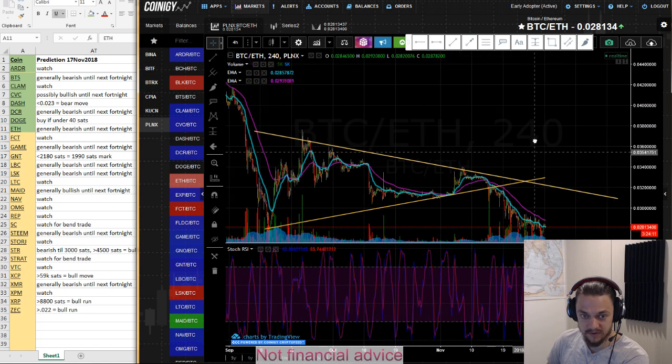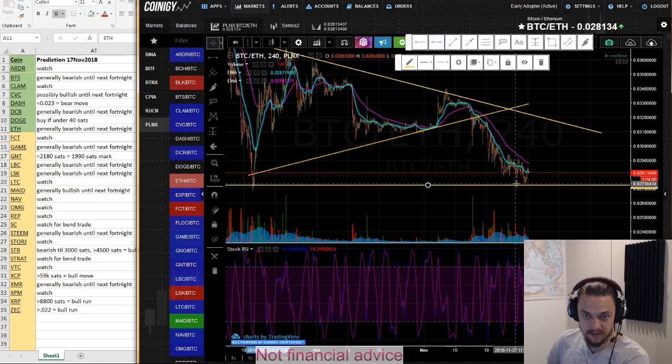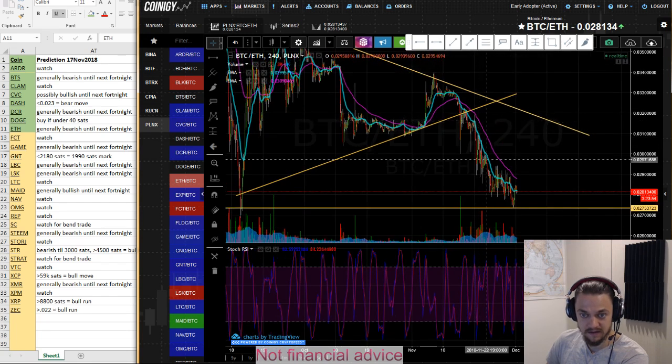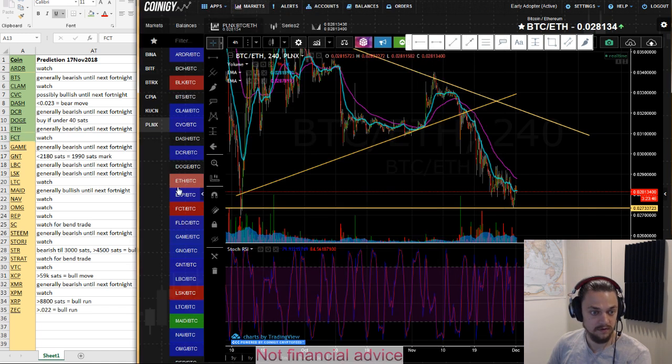So where is it going to go from here, right? We've got support around this level where it seems to be bouncing off of it, but we need more confirmation on that support line. We need that price to start turning around and for these EMAs to start crossing over. Until then, I'll only have to watch that. Let's go to Factum.